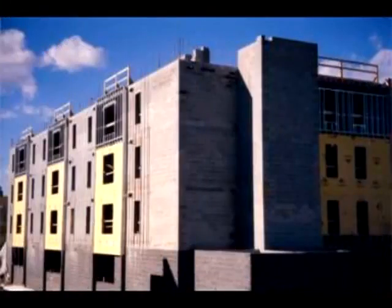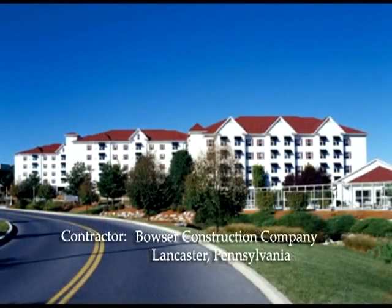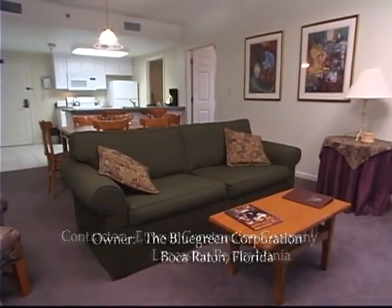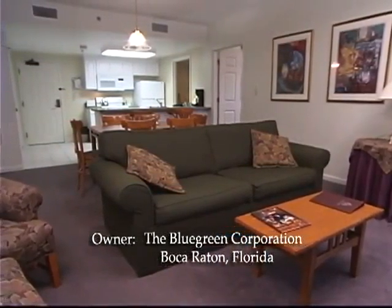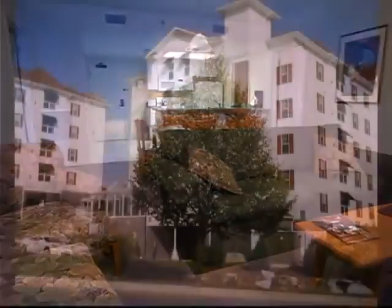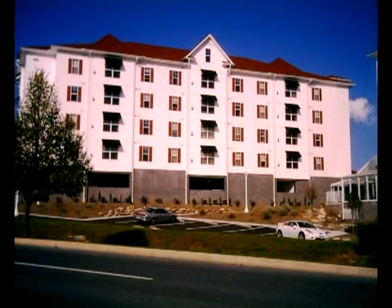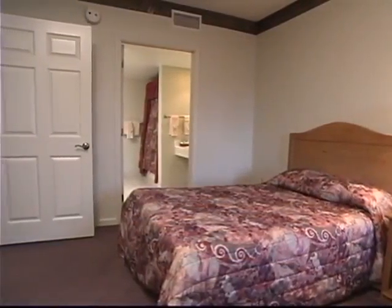Note how compartmentation within a multi-residential structure is designed by Gan Flack Architects and built by Bowser Construction at Suites at Hershey, a Blue Green Corporation vacation club resort, located in Hershey, Pennsylvania. The two new buildings, one a 5-story, 55,000 square foot facility, and the other a 4-story, 44,000 square foot facility, provide 30 and 24 two-bedroom living units respectively.